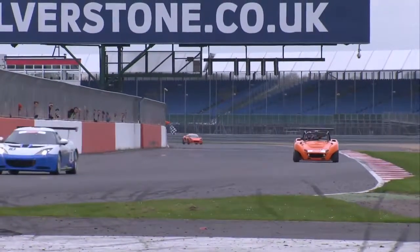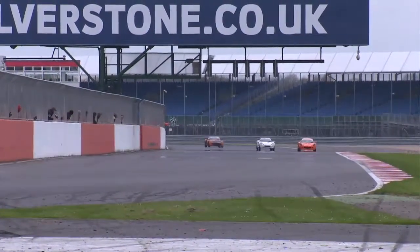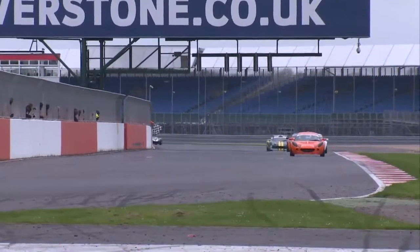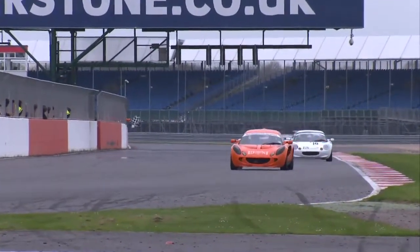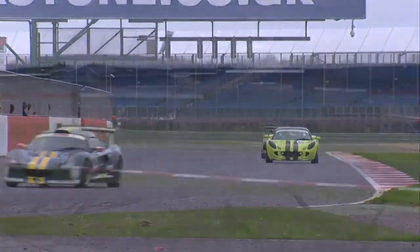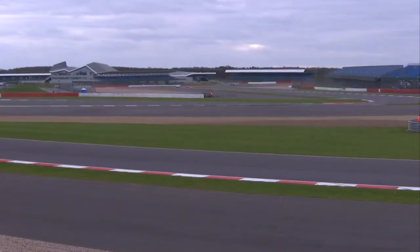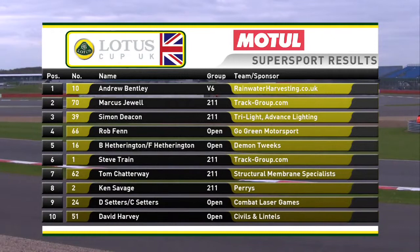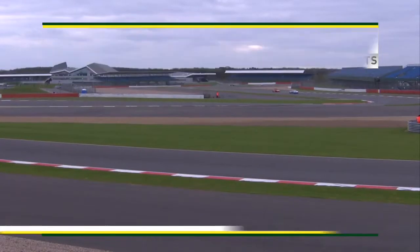In third position, Simon Deacon, though he is quite some way back from that leading duo. There's Deacon, he takes the checkered flag in third place. A very, very solid drive from Simon. Let's have a look then at the Supersport top 10, with Andrew Bentley winning it from Marcus Jewell and Simon Deacon. Rob Fenn then in fourth, the Hetheringtons completing the top 5 from Steve Train in 6th.